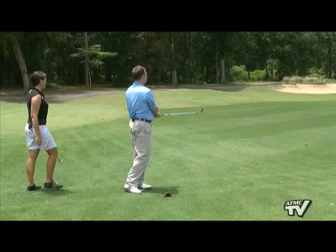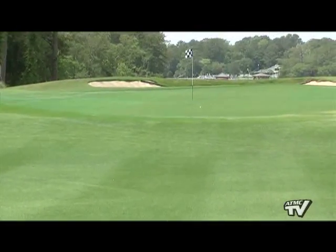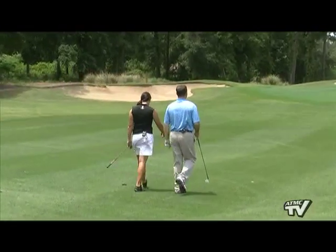Very nice. Very nice shot. Again, it looks like you've played this course a time or two. I've played it a few times. Local knowledge does help. Wonderful.